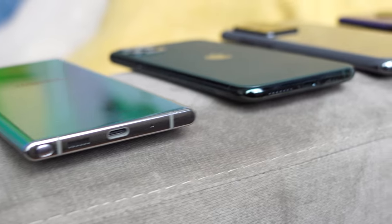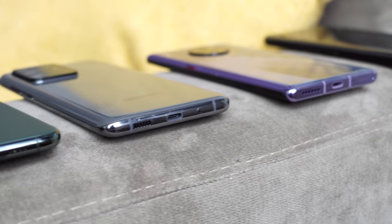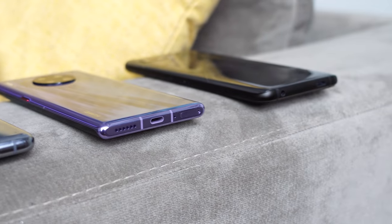So there you have it, guys. That's the speaker test, and that's where the Galaxy S20 Ultra fits in. I think it fits in well. It's on the higher end of things in terms of loudness and also in terms of audio quality. Remember, this is with Dolby Atmos activated, and with the specific modes or settings on auto. I do like what the S20 Ultra does with audio with its speakers, and I think you guys will like it too.